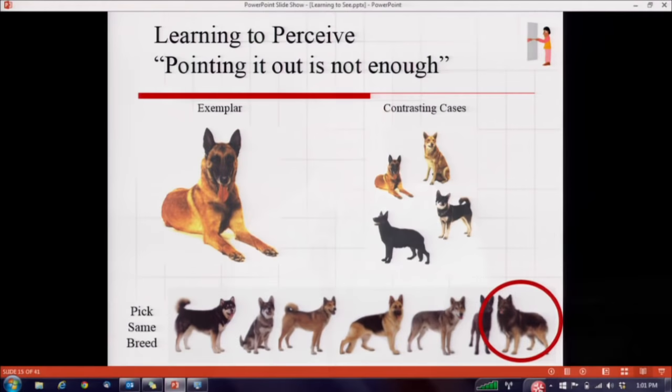So then afterwards, we want to see the students who do this. They come back, and then they have to do this task on the bottom. And we see how many dogs they pick before they pick the right one, right?